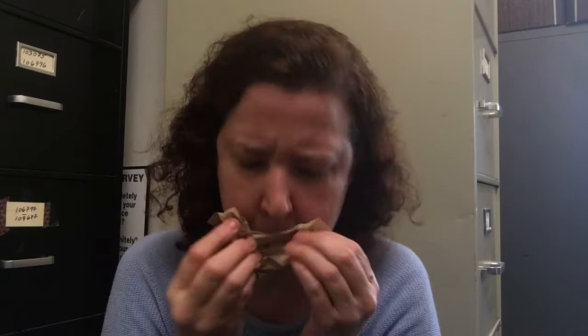Mmm. Wow. I don't know if you guys can see that, but the sauce is dripping. You see that? It's like dripping. Look at that. Wow. Mmm. Wow. I like this sandwich. It's different. That sauce is so good. Oh my god.